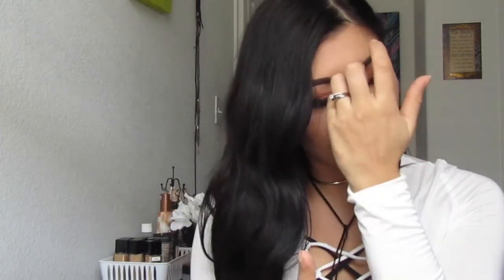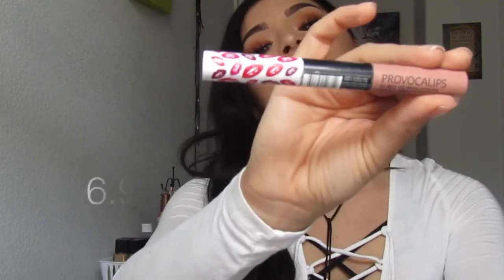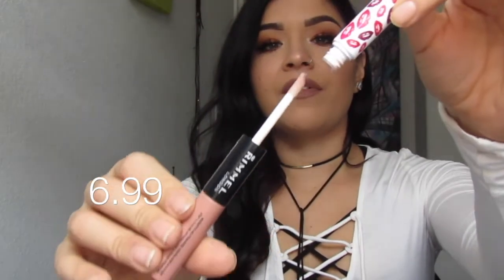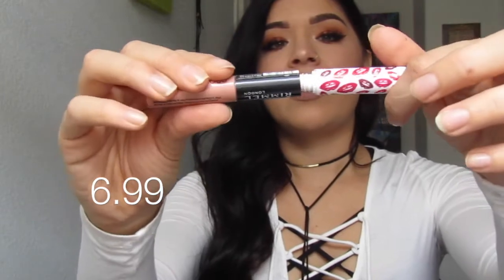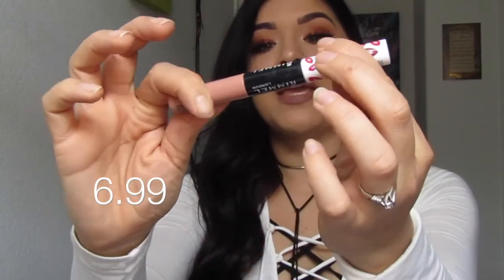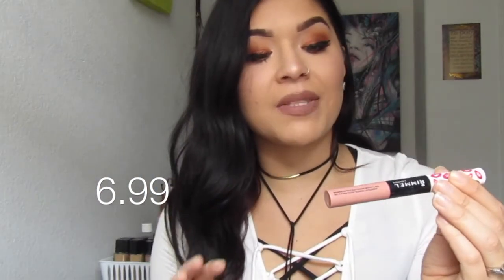Okay, next one. I bought this in the beginning of 2016. I was on vacation and I thought the color was really pretty. And it is the Rimmel Provocalips, I think that's how you pronounce it. And it has two sides, where I believe you put this side on first. And it's supposed to be a matte look. It says, Rimmel Provocalips 16-hour kiss-proof lip color.